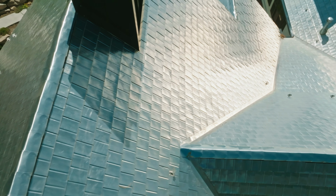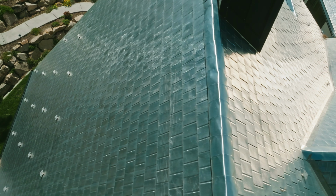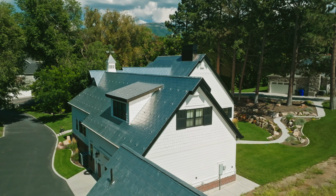But the real benefit we've seen is in the wind. Two years ago, we had windstorms where we approached 100 mile an hour winds here at this location. There were shingles and roofing pieces all over our neighborhood, but we had not one single issue with our roof and had supreme confidence in it. I mean, it's rated to 160 miles an hour and performed really well. We've been thrilled with that.